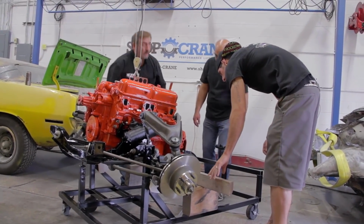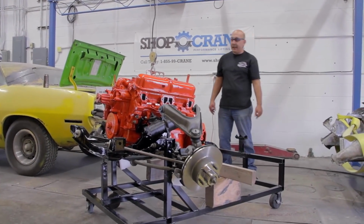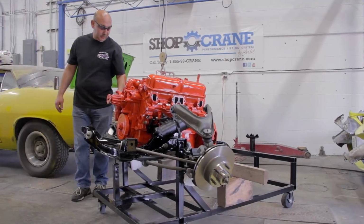I need one more 2x4, I think. Okay, Ron. Don't go Tourette's on us. Yeah, Austin. I think I need one more 2x4. Yeah, one more 2x4. You guys doing okay?